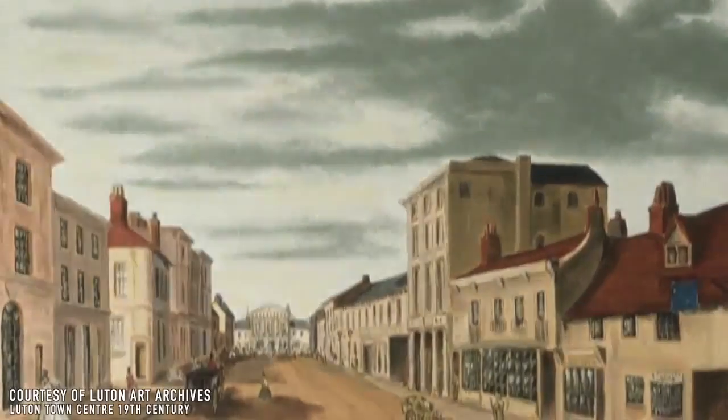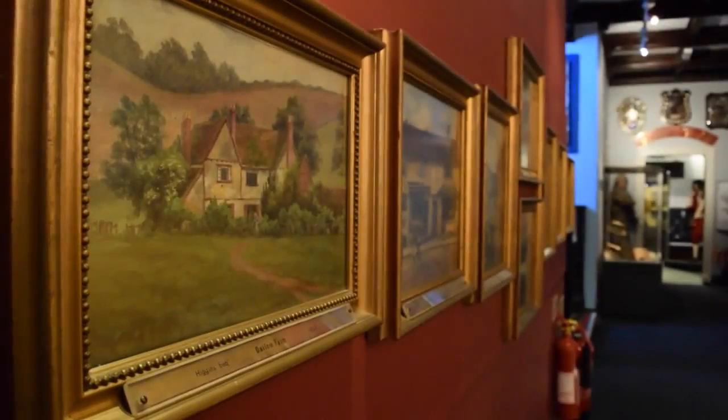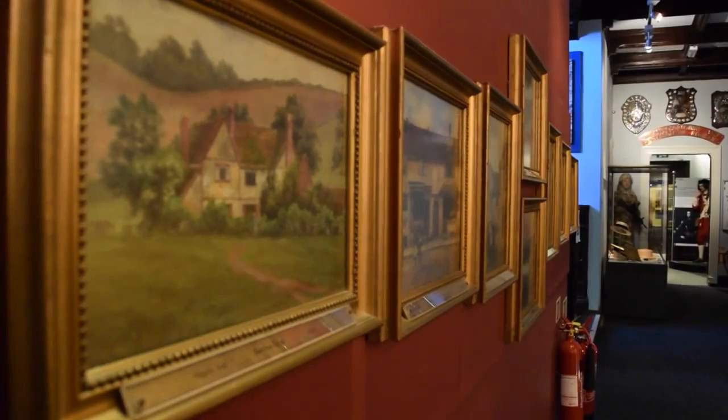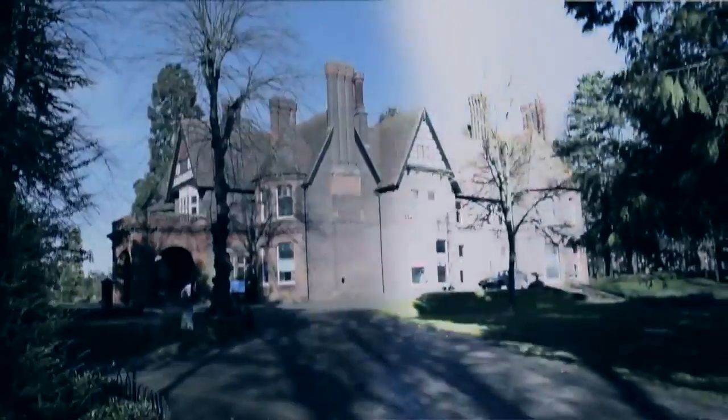Okay, the building which is now Wardown Park Museum was originally a farmhouse called Brammingham Shot. It was in 1868 that a gentleman called Frank Scargill purchased the estate, which included the farmhouse and the surrounding park. He then demolished the farmhouse and built the present building.